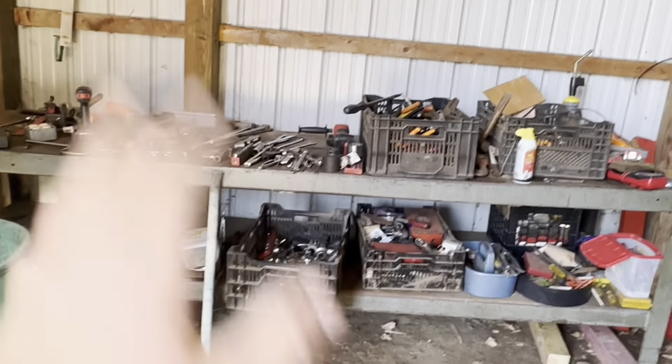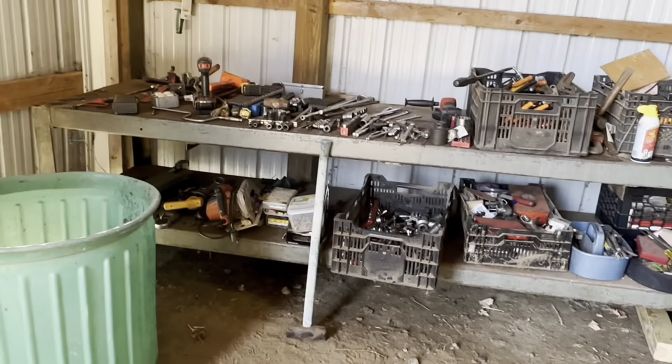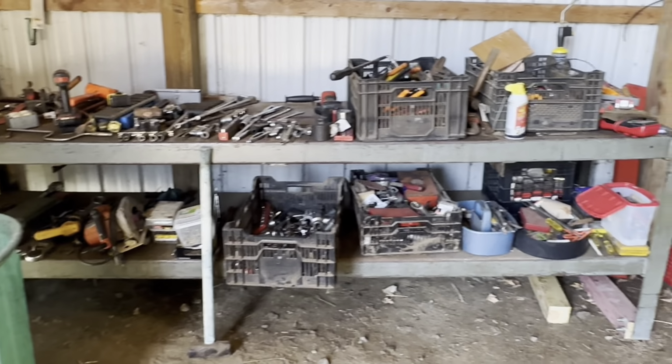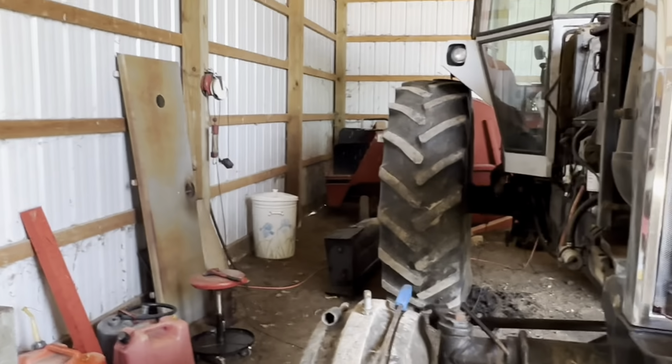Here's all of our tools. Yes, we have a toolbox. No, it's not going on this dirt floor. It is too good of a toolbox to be doing that. So we're working out of bins in my bench right now. It works. Kind of got just stuff.